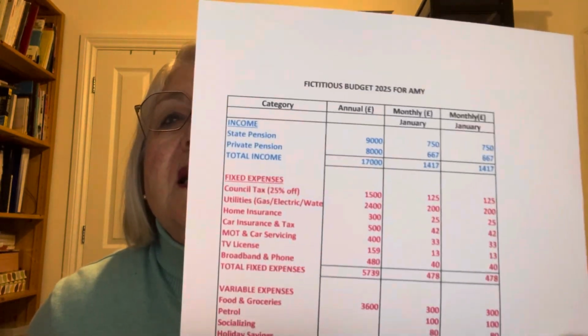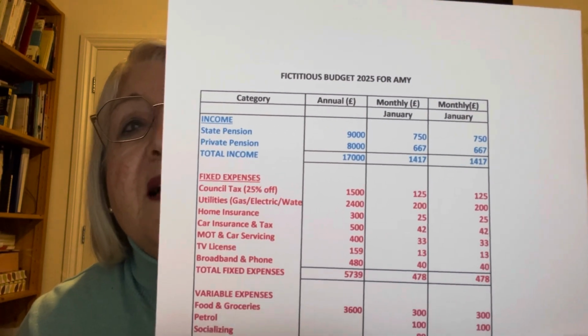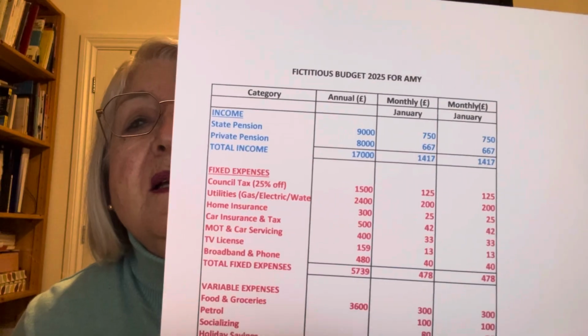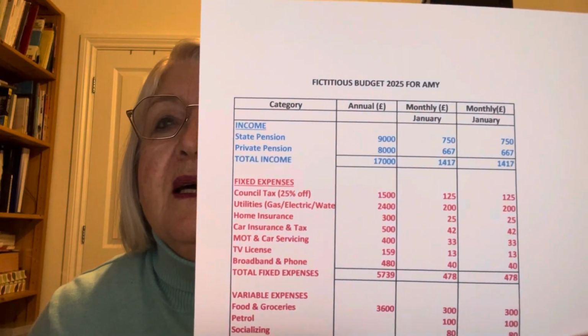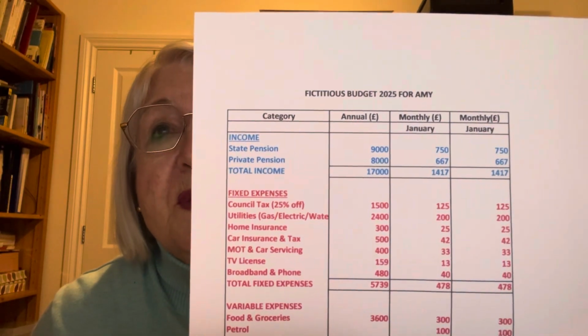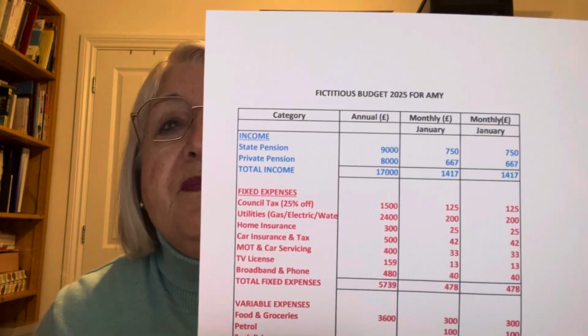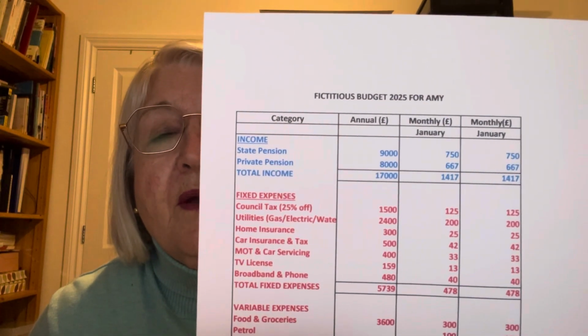So let's start with an income breakdown for Amy. And I'll start by showing you her budget here, if you can see it. She has her annual state pension of, let's say, £9,000 a year, and her private pension gives her another £8,000 a year. That's £17,000 that she receives, or hopes to receive, in 2025, or about £1,417 a month.